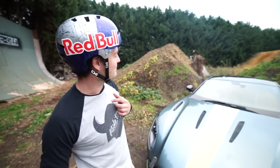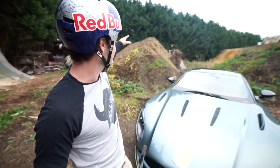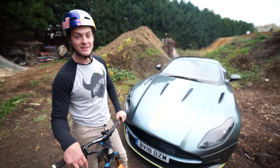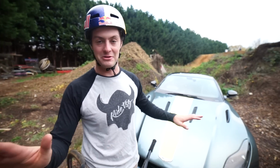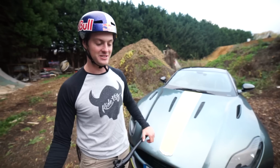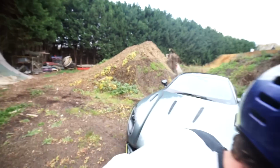Dan's just made a good point. If I bail for some reason, it does happen, and the bike lands anywhere over here, it's going to hit the side of the car faster than I can say escape to another country. So let's not make that happen. That's why I've chosen a backflip no-hander, because you go up the ramp straight. Anything where you turn, I'm not risking it. That one time out of 100 would be today, wouldn't it? Stuff always goes wrong on this channel. Okay, be back in a minute with a flip no-hander. See you in a sec.